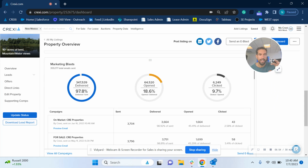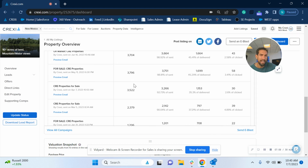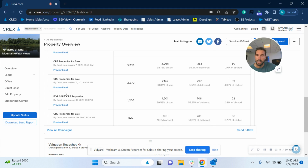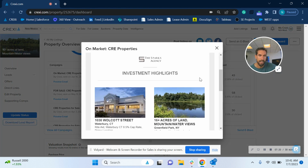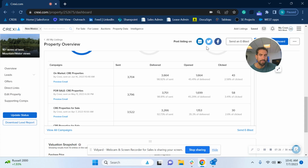So essentially, we curate a highly curated list for you once a month of anywhere from 2,000 to about 5,000 people that are interested in that type of deal. We're going to send your listing out to them, and it will be branded towards you. This will go out branded towards your company, and they'll have your contact info right at the bottom. And this will bring in a bunch of really high quality leads for you. No other company is doing this, and this is going to be the fastest way to get your deal sold and get you new listings and get deals across the finish line.